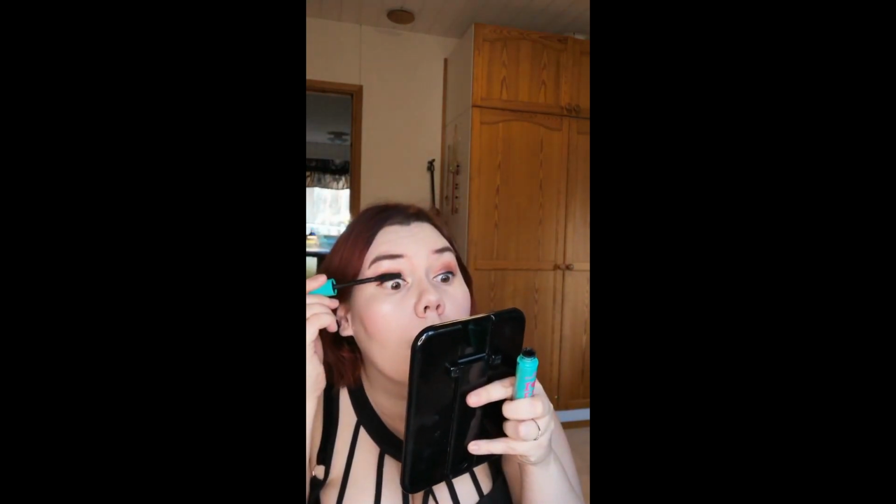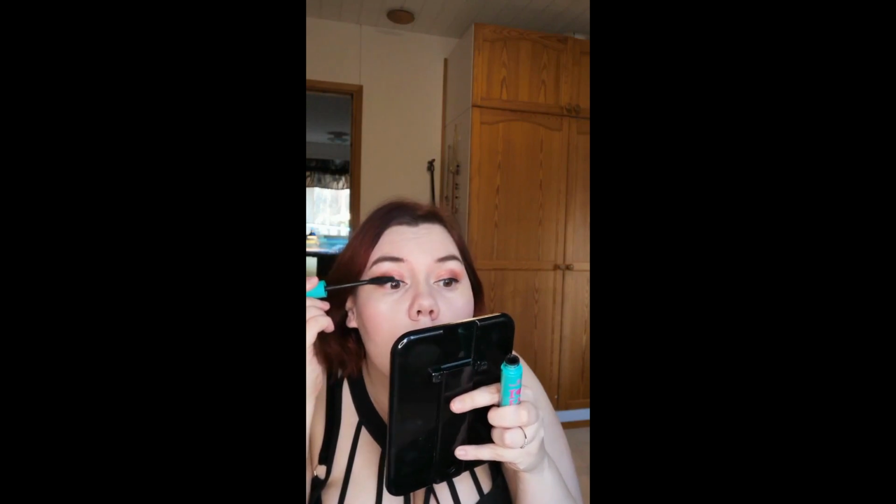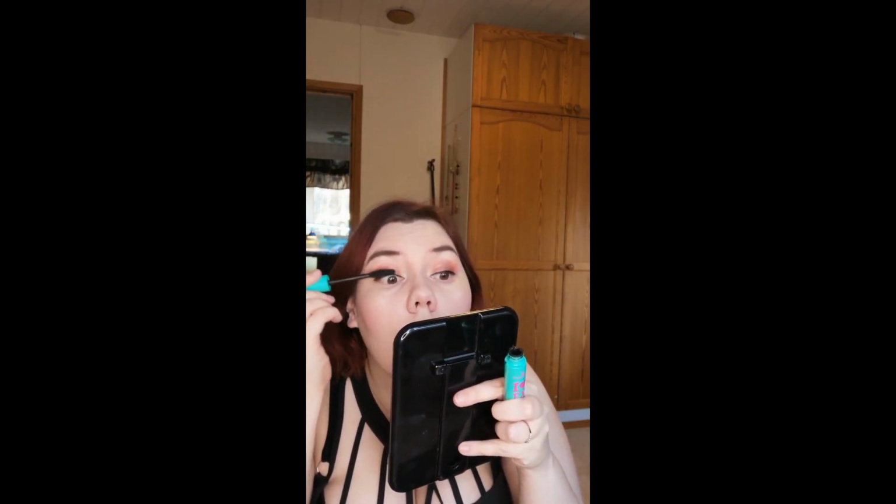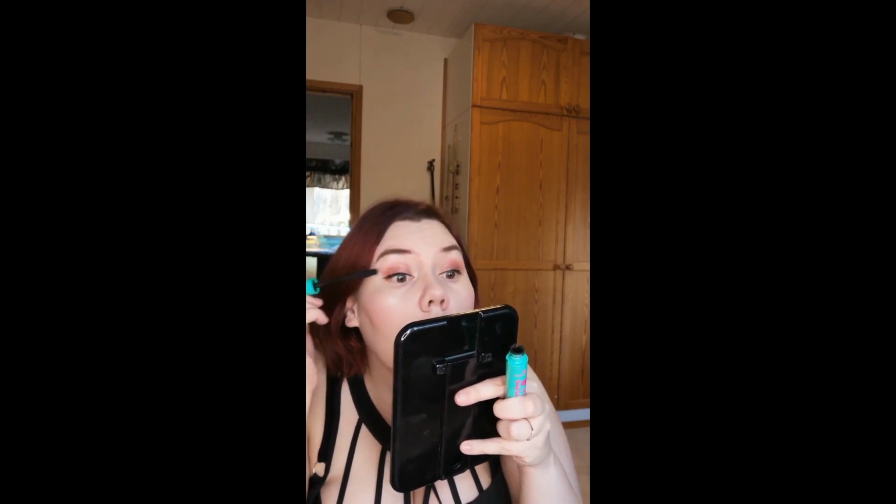Then I'm going to put on some mascara. This is from Essence, and this is actually pretty good. This was like 3 or 4 euros. It's the Curl and Volume mascara, and I just bought it at the local grocery store or whatever. The brush is pretty huge, but it serves its purpose. I don't put on a lot because I'm going to put on false lashes, the Ardell ones.